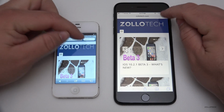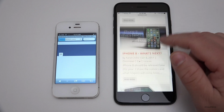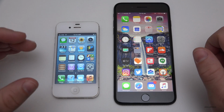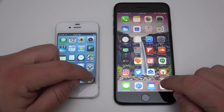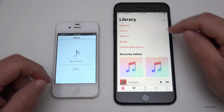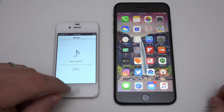Let's hit refresh. Do it one more time and see where we're at. So we're already done on the iPhone 7 Plus. So we know that's a little bit faster. So basically, the overall usage of iOS 6.1.3 is really nice. If you're running this, I don't think you're going to be upset about it. Let's open Music, and I definitely miss this music style. Now, I don't have the app with anything on it, but here we have this new design, and I actually much prefer the music app design on the old iPhone.